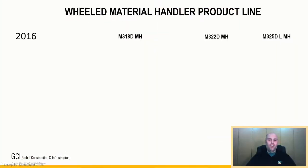I'm going to start off a little bit with some brief recent history on our material handler product lineup. So this is about our Caterpillar designed and built wheeled material handlers. I'll take you back to the 2016 timeframe. And you can see on the smaller end of our wheeled material handler lineup, we had at that time the M318DMH and the M322DMH.